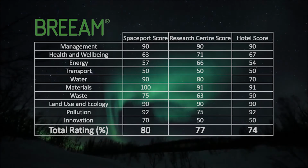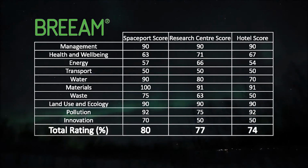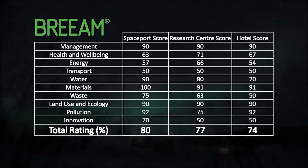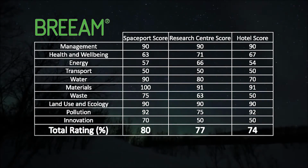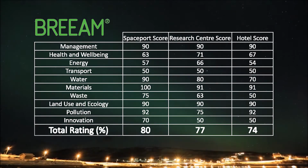Attentive care has been taken in the design of the spaceport building, the research centre and the hotel to comply with BREEAM's guidelines for a sustainable and environmentally friendly design throughout the life cycle of the building, with all the buildings achieving an excellent BREEAM rating with scores of 80, 77 and 74 respectively.